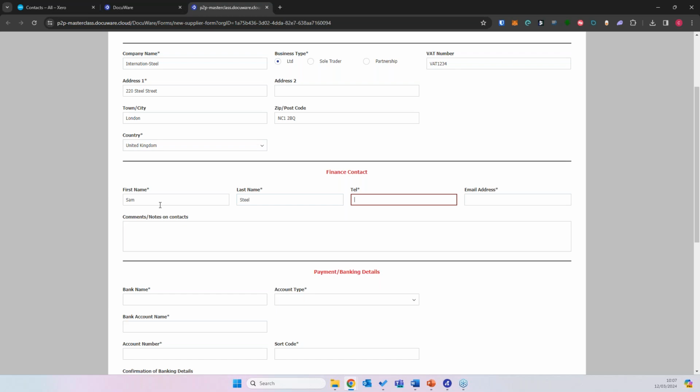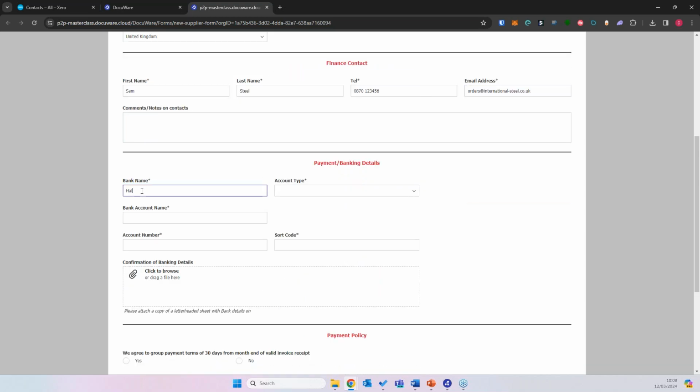I'm just going to fill this in. Should have had this one I made earlier. Ready? Into the banking details, account types, and again we've got a drop down, so we can see here the flexibility and the availability that we give within the system to capturing that information.